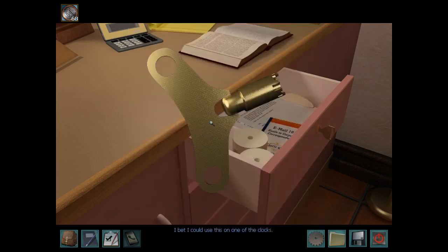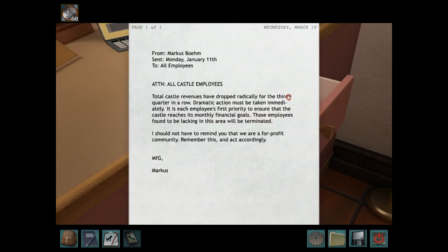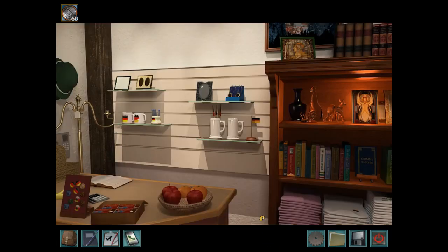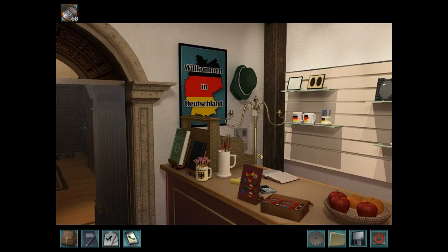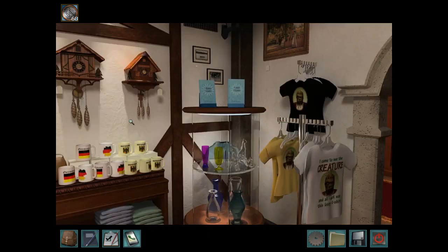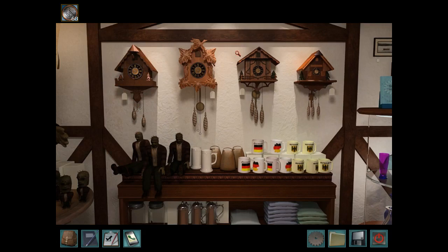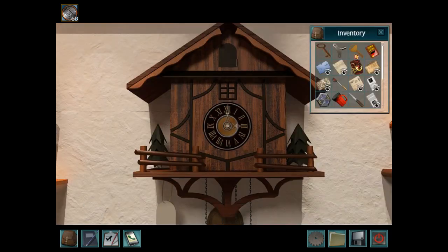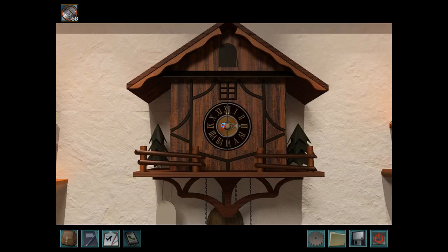I bet I could use this on one of the clocks. Sweet, we can turn them to clocks. And then there's like more castle cast stuff. Cool. Okay. So can I do anything else over here? Like, no? I can't sneak in the cash register? Just take a couple bucks? Okay, let's go over to the third clock and we need to turn it to 1921 in military time.